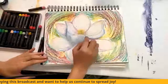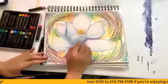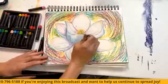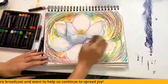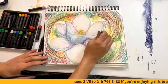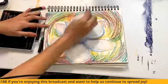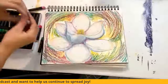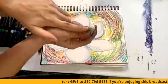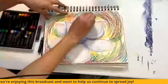Now I'm adding a little bit of purple down here. And I am going to add some white. I say white and gray. I always like to add everything else first before I add the white on top. Has a little bit of yellow in there, so gonna watch out for that. Although a little bit of yellow in here would be okay.